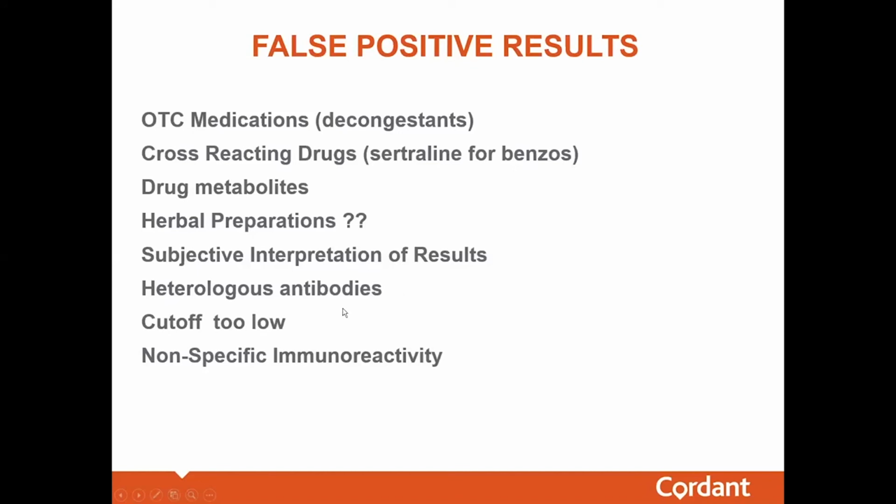It's possible that there are heterologous antibodies. If someone has what we might consider leaky kidneys, it's possible to see heterophile heterologous antibodies in a urine sample, which causes problems with the immunoassay. And this can occur for both point-of-care testing devices as well as for the laboratory devices. Another reason might be that the cutoff levels for the point-of-care device is too low. It's too sensitive, and we do the confirmatory testing. We don't look at levels that low, potential problem.